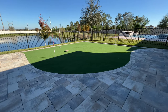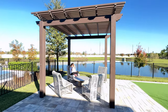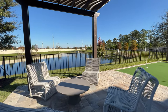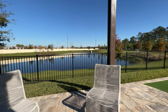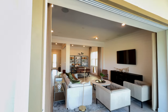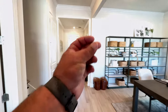Love that they did the putting green, so if you're a golf fan, this may be the backyard for you. Then we have a gazebo here, and there's Pam. Hey, Pam. And love the water view. It's a beautiful community, so very nice. Love the backyard of this home. It's very nice. So we're gonna head back in. And we are gonna start going upstairs to see what the rest of this home offers. So I will see you guys upstairs in a minute.